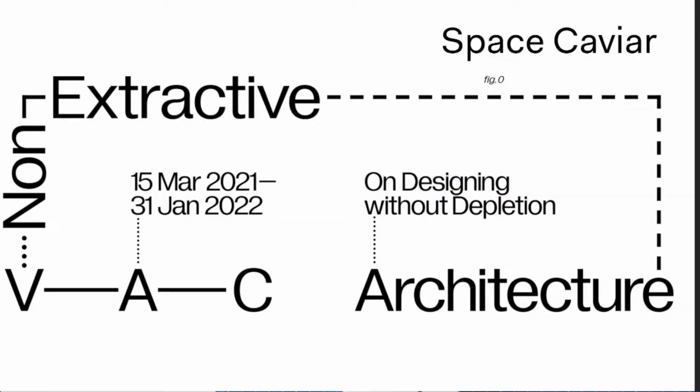It's called Non-Extractive Architecture: On Designing Without Depletion, and it's an exhibition, research platform, multiple book project. It's a large project, and as you can see, it started in early March and it lasts until next year. So it's over a year-long project, but it's actually been happening for, I would argue, many years before this exhibition and will continue for many years after.